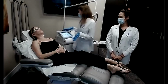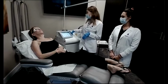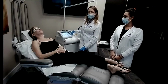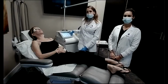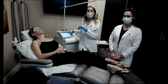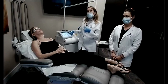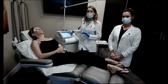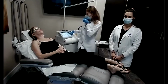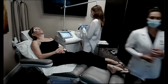And so today we're using the Icon. This device is really gold standard, top of the line technology. What makes this technology so much more superior than any of the other IPL devices out there is because we have what's called a SkinTel. This is one of a kind. There is no other device on the market that has this type of technology. It actually reads the exact pigment and melanin in your skin. So we're customizing this treatment specifically for your needs, so we're getting the best treatment that we can possibly give to you, doing it safely. Let me demonstrate how that device works.